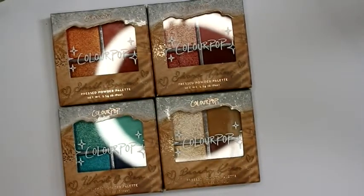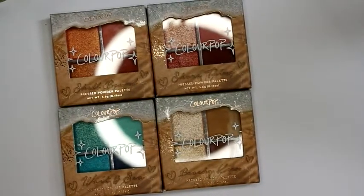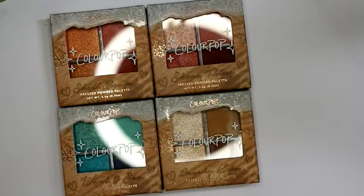Hey guys, the glare on these is, I'll fix this in a second, but these were palettes, little quads from Colourpop that, at the time that I'm filming this, are only available on the Ulta website. I'm not sure if this was an Ulta exclusive collection. I'm guessing that for now. Maybe they'll show up on the Colourpop site later, but it didn't have a specific name or anything. It was just these four things, all separate, and I think there was a highlighter or something else. But I wanted to get these to swatch for you guys.